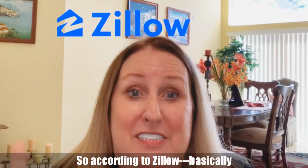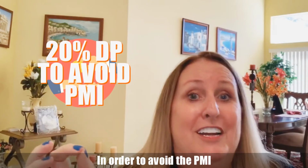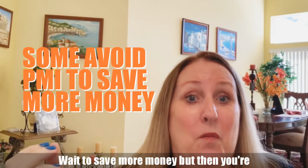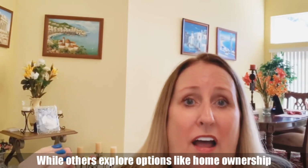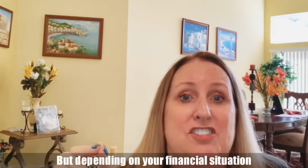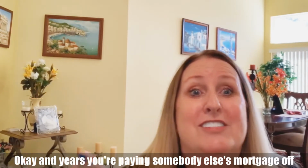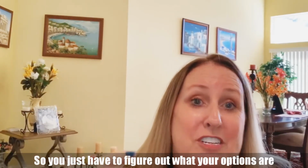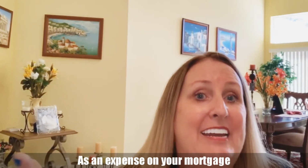According to Zillow, many lenders require a down payment of 20% in order to avoid the PMI. Some homeowners determined to avoid PMI wait to save more money, but then you're paying off somebody else's mortgage before buying, while others explore options like homeownership investment programs and other things. But depending on your financial situation, saving more money could mean years and years of paying somebody else's mortgage off. So something like this is an option for you. You just have to figure out what your options are and that you may have to face PMI as an added expense on your mortgage.